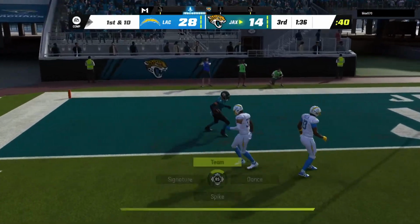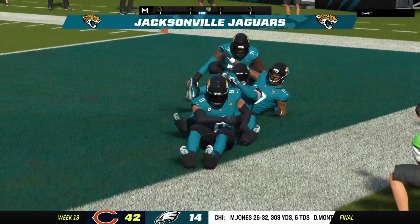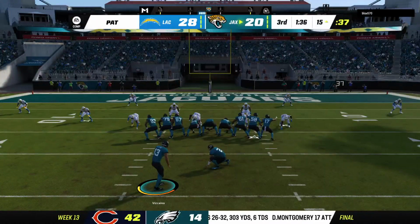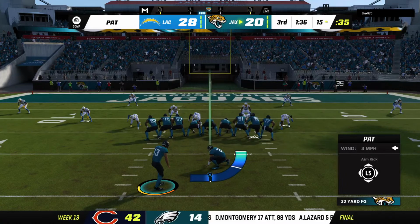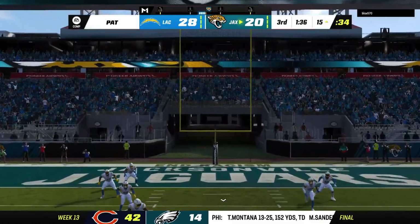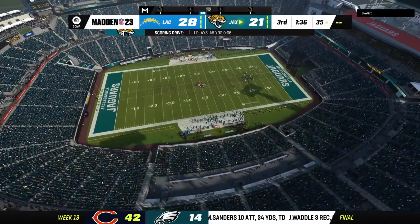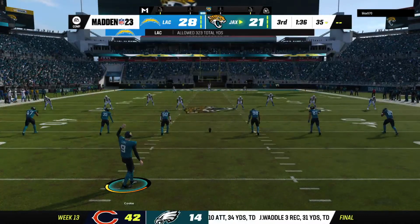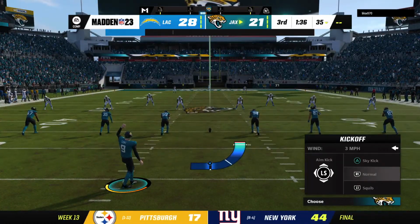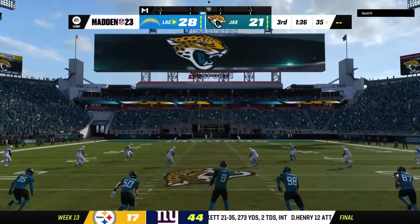And this is caught inside the 5. Touchdown, Jaguars. Christian Watson, 46 yards. And the Jaguars take the forced turnover on defense and convert it into 6 points. Extra point splits the uprights. And they're within 7 now at 28-21. After the touchdown, Cook now to kick this one away.